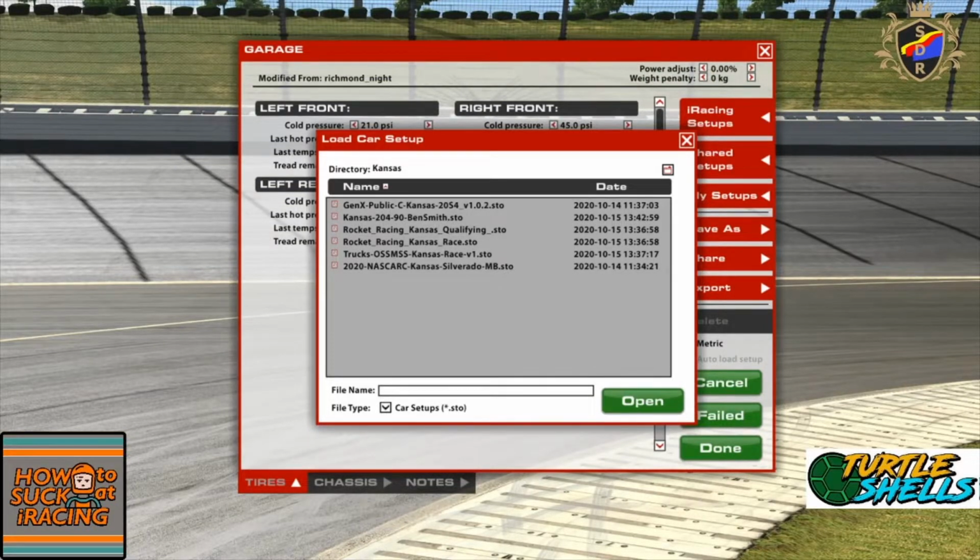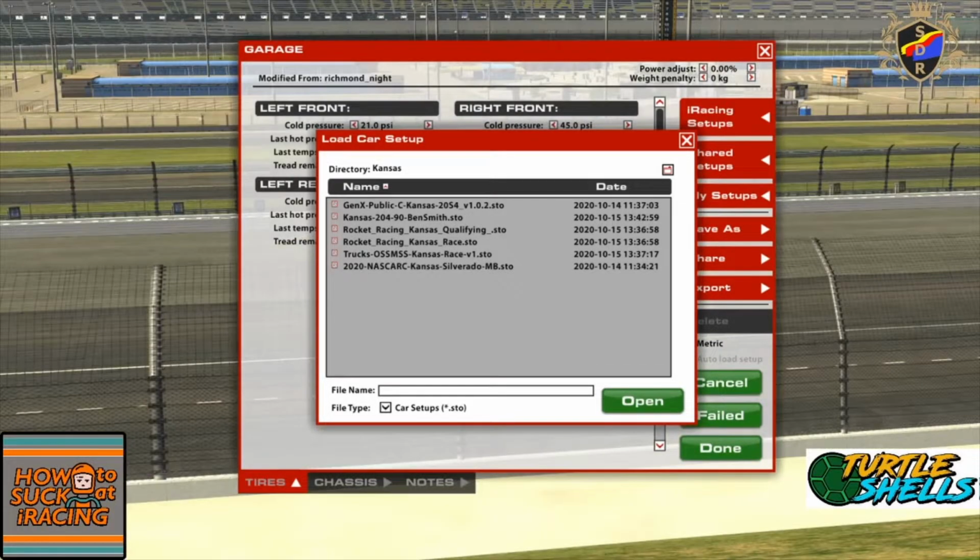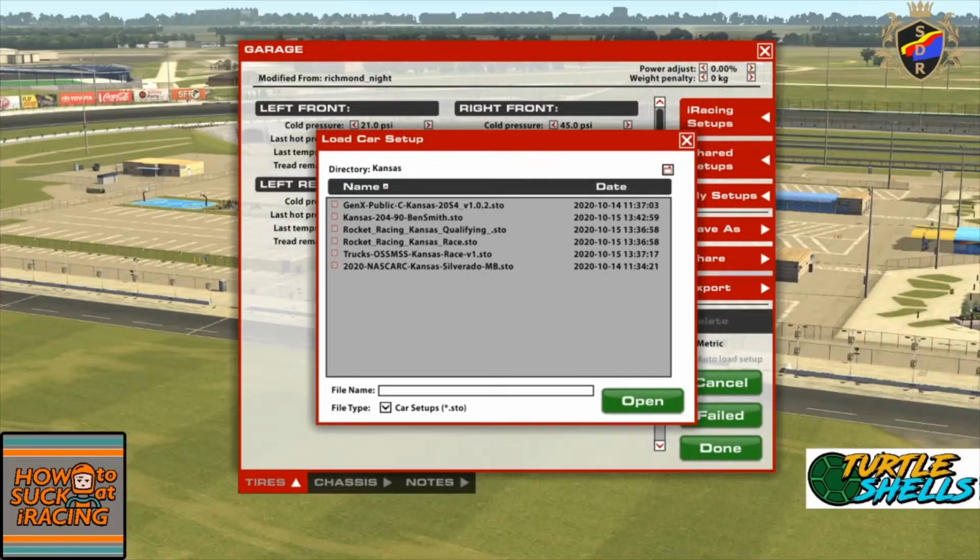So what we'll do is we'll take the setup, we'll go look and make sure we're using the right one, and then we will go run 10 to 20 laps. We will see what the fastest lap is. We will see what the lap time is at the end, and then we'll do the math on the average lap time per setup so that people can compare.